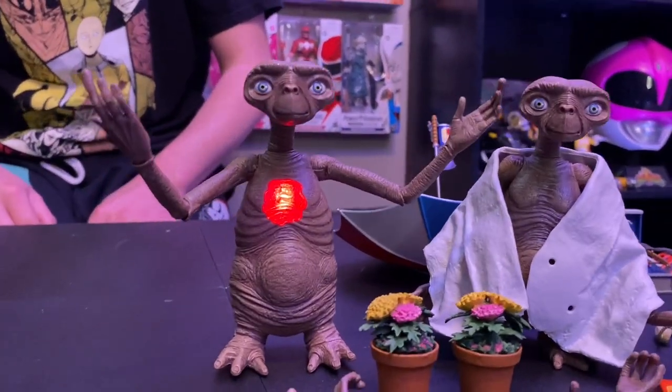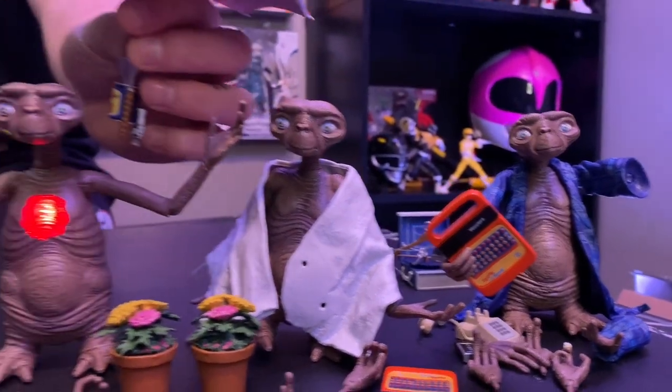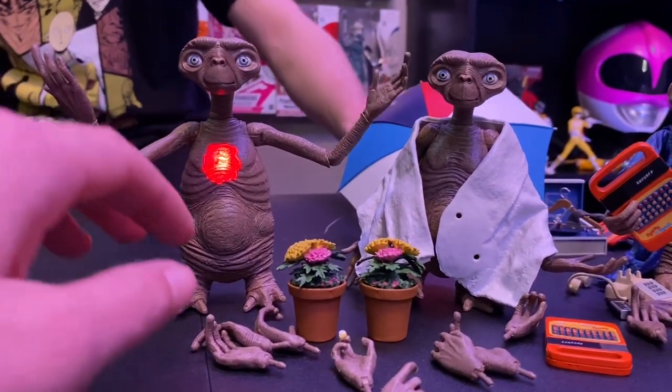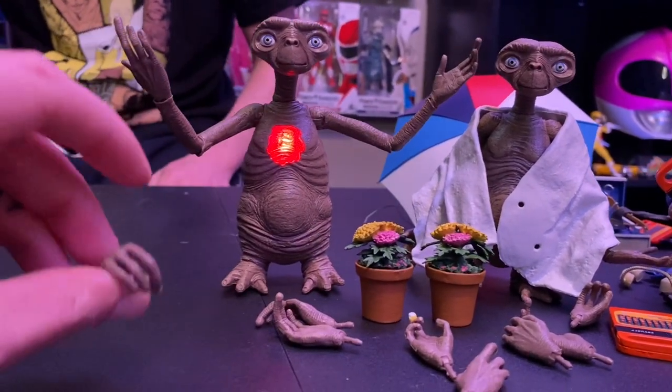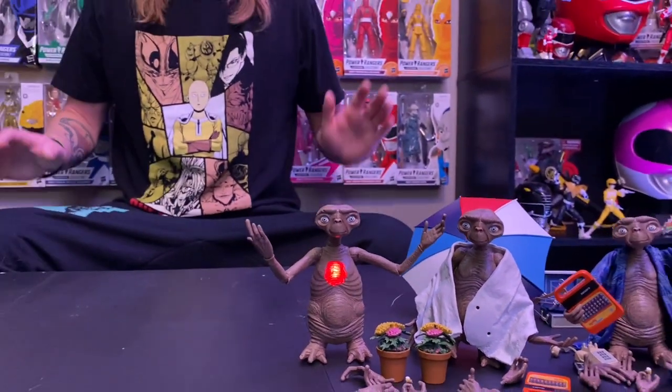I like it. I honestly wish he would have come with a hand so I could have just had him holding the umbrella. You know what I mean? Probably. I could probably get it in. But, there it is. So, the last E.T. we have, and it's not going to be the final one, because they did announce another one, but it's not out yet, but you guys will have to wait for that.